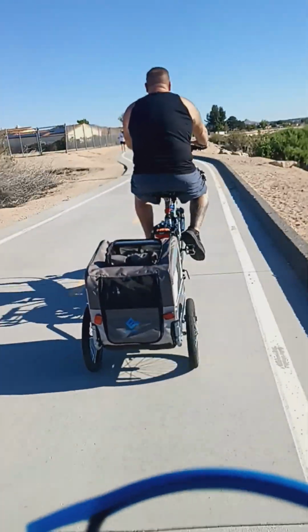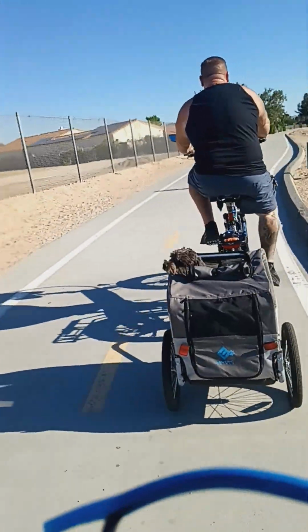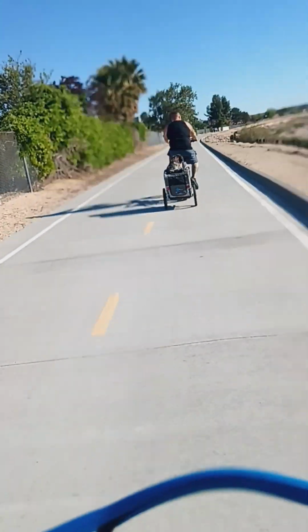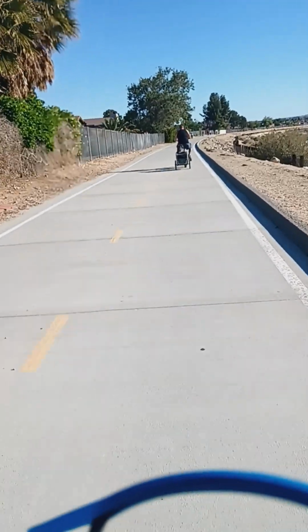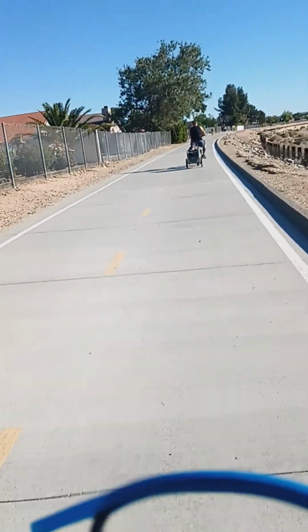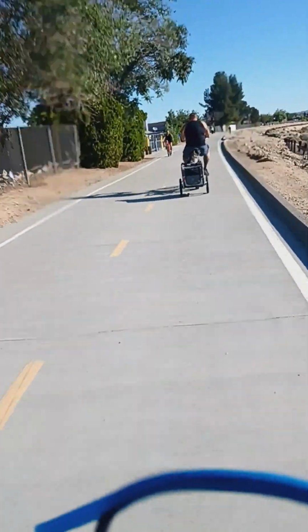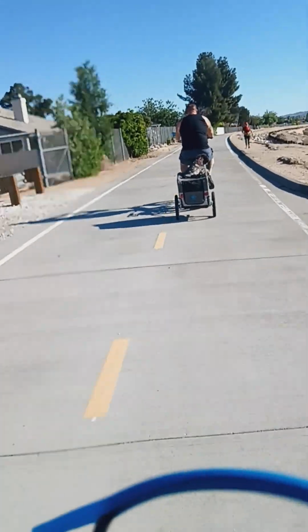Right here at Victor Valley College, the trail begins nice and easy. You'll see a bit of campus behind you as you start pedaling, and ahead, open sky and that classic desert horizon. The pavement here is smooth and well-maintained, perfect for cruising your bike. It's early in the day, and the sun is just starting to warm up. You can feel that crisp desert breeze as you build up a little speed.